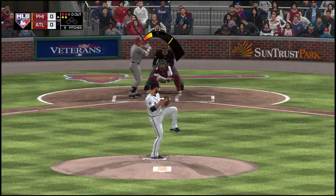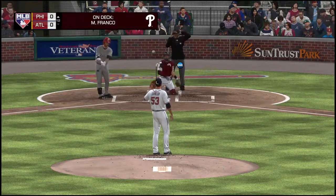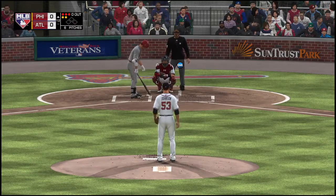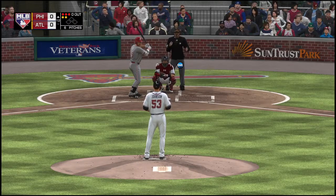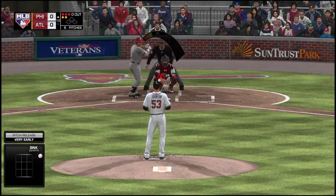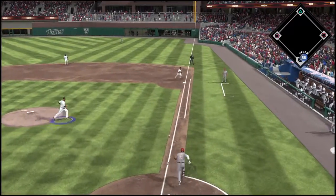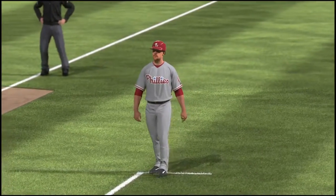Here's another 2-2. And they're working the outer half here, but that one's wide for ball 3. Time to focus here. This game is way too close to be walking, guys, so we'll see if he can make him swing the bat on this next pitch. Just got a piece up the line. But it rolls foul, so we'll have another payoff pitch.